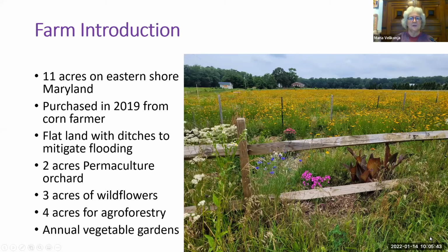This is a photo from the street of my farm taken last June. We have 11 acres on the eastern shore of Maryland. We purchased it in 2019 from a corn farmer. In a year and a half before this photo was taken, I'll show you the slide later, it was a cornfield and there was nothing on it. Now, on the eastern shore, most landowners have flat land, and many of the farmers have ditches in their property to mitigate flooding, and it's very helpful.